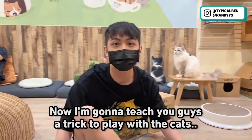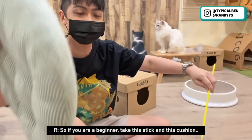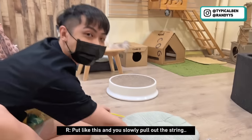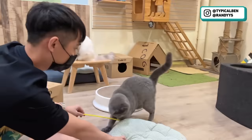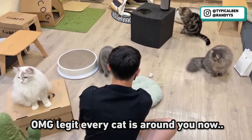Okay, so now I'm going to teach you guys a trick to play with the cats. Okay, how? So if you are a beginner, I take this and this cushion, right? Put like this. And then you slowly pull out this thing. Okay. See, they're all looking at me. Oh my god, really? Oh my god, legit every cat is around you now.